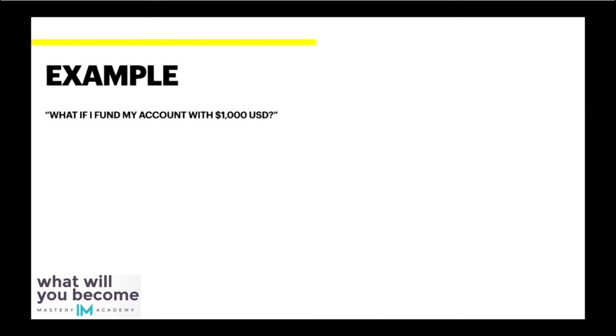Let's take as an example, what if I fund my account with 1,000 USD, United States dollars? This is how it would work. If I were to accept a 200% bonus, now you don't have to, they'll have a 50% bonus, 100% bonus, 200% bonus with a lot of the brokers. You don't even have to accept the bonus at all. But for this example, that would be a $3,000 trading account balance. So 1,000 USD, which is 33% of the balance, is your money. The other $2,000 is the broker's money, so they would have 66% of the total account balance.